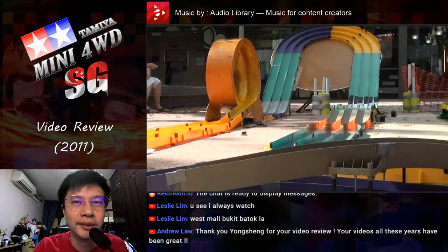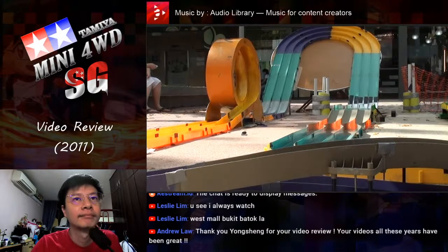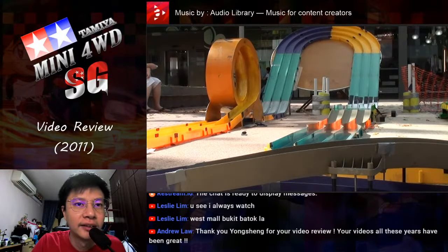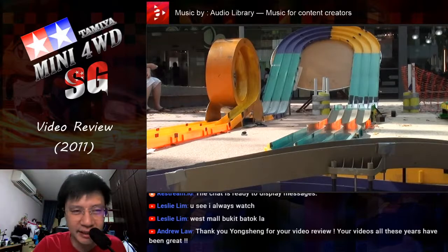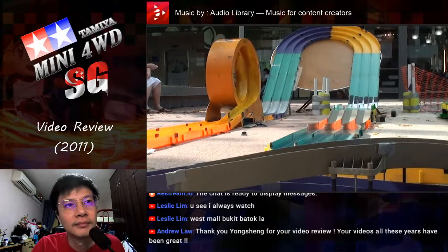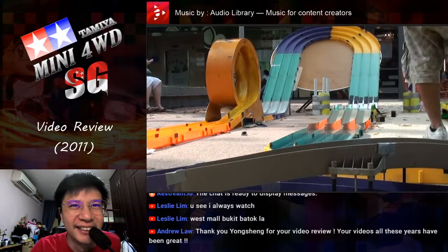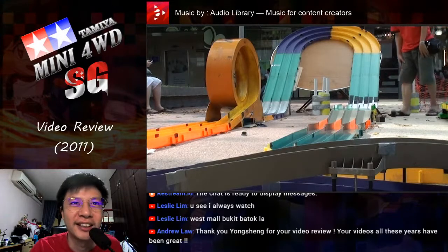Ooh, after the loop, lost some momentum. Jump sideways. Second. Because he jumped sideways, he jumped lane into the same second track. Okay. I believe this is Azam. He went very far to put the car.